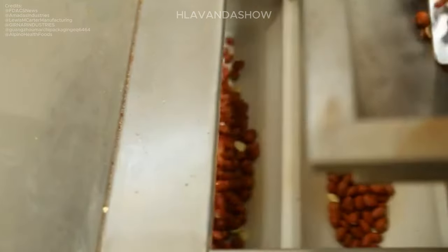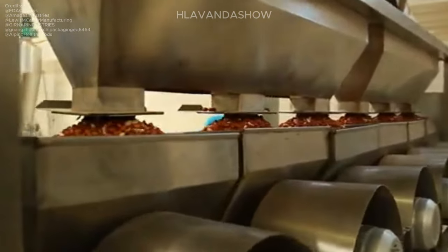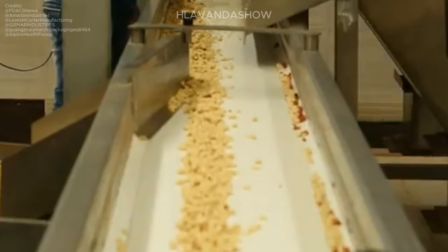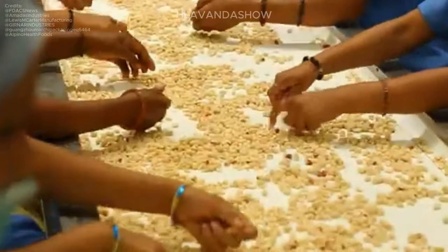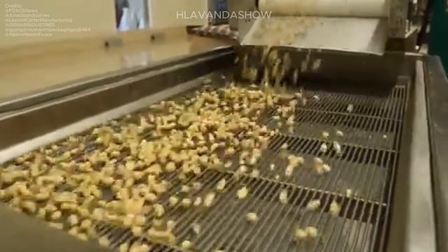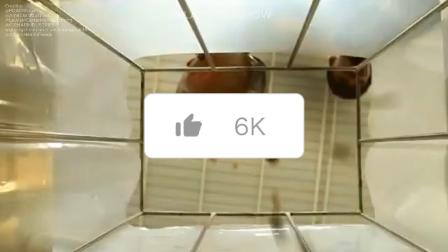Now comes the fun part, roasting. Special ovens use hot air to gently toast the peanuts, making the shells crack open easily. This process unlocks the unique flavor and quality we all love in peanuts. After a final check by human experts, the peanuts are whisked away for vacuum sealing, locking in all that fresh roasted goodness.